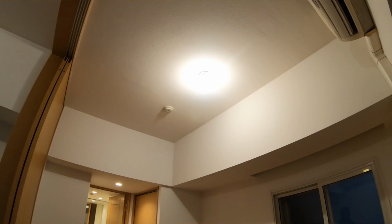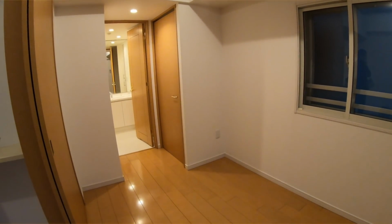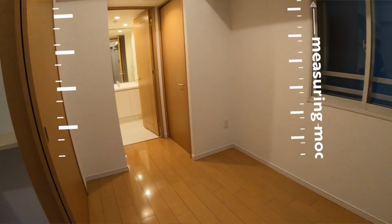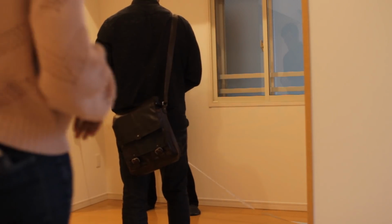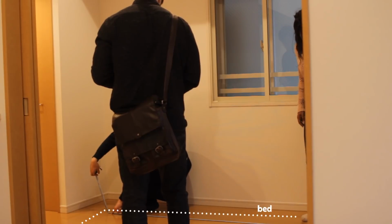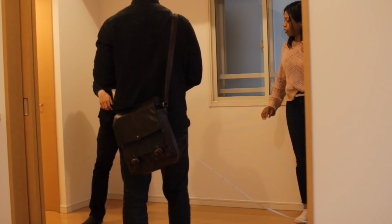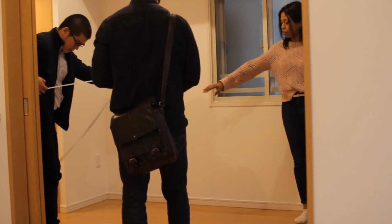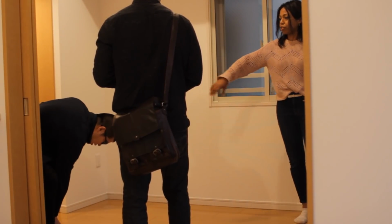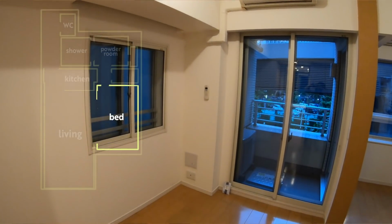My question is, does the bed fit? I think it's going to be a tight fit. I'm guessing it's about 200. So here's 200, here's 200. Okay, so it's actually not bad. It's up to here and then right there. That would be the corner of your bed. That's not bad. It's workable.